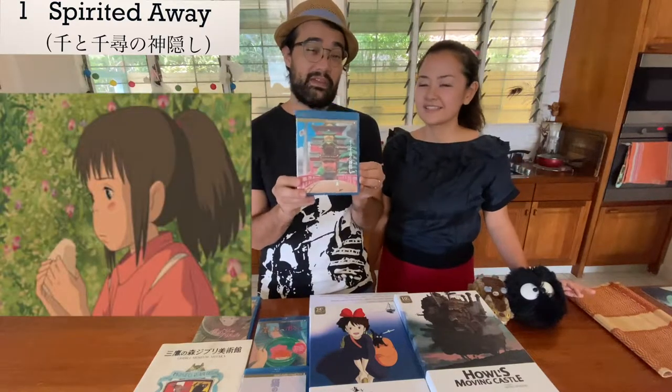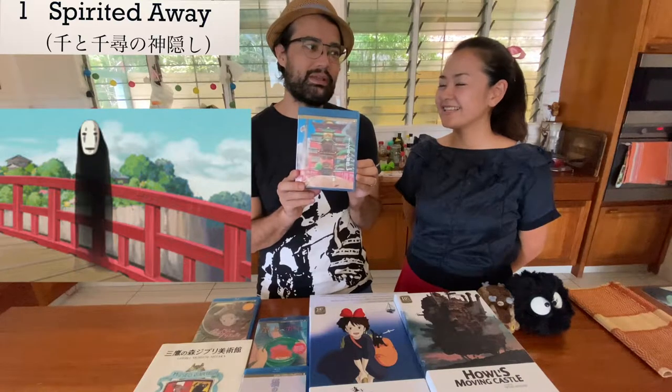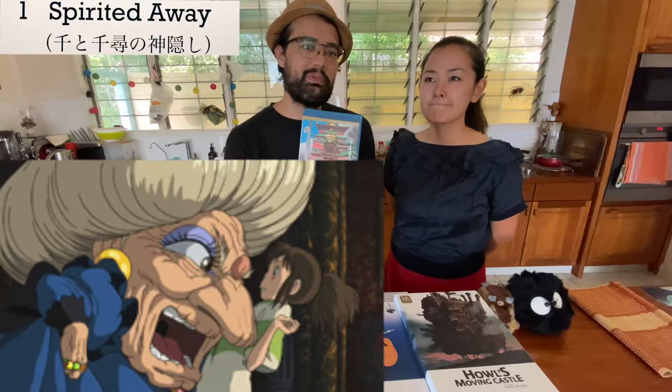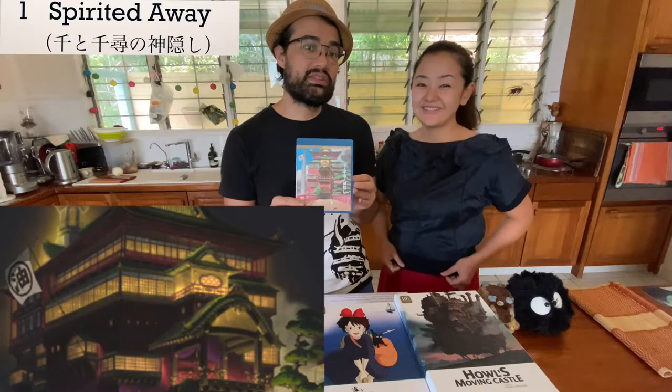This is one of my favorite Studio Ghibli films because it's really spooky in a way, but very beautiful art and scenery and very hyper detailed for the forest scenes, and there's a lot of close-up scenes of food. Yuka and I actually went to Taiwan.